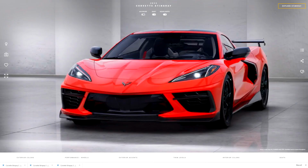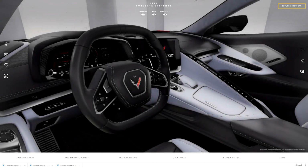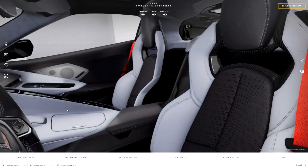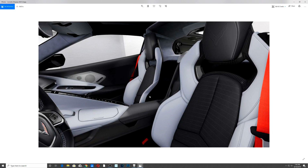So just so you can see, I can come to the inside and I can say, hey guys, what do you think of this interior? And I can take a photo. And it loads. And now you have a photo of your interior. And you can place that camera wherever you want and take dash pictures, seat pictures, wherever you want it to be on the interior. You can take pictures of the roof, the headliner, everything.